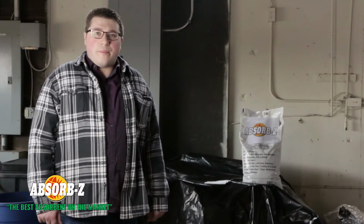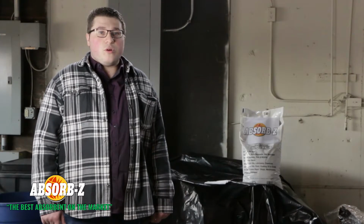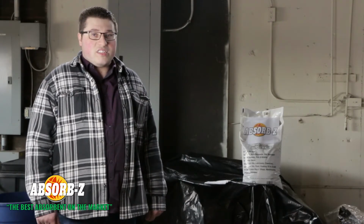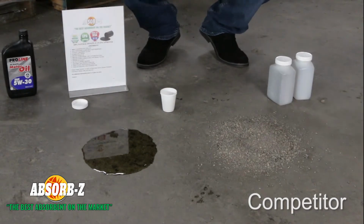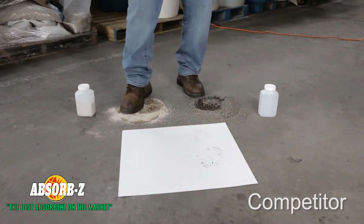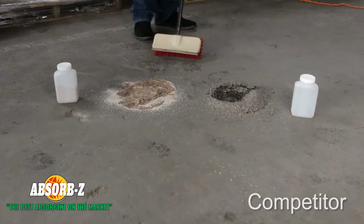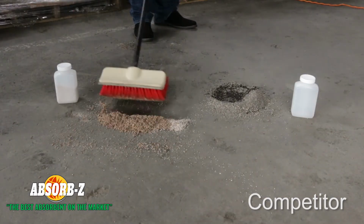Due to Absorb-Z's chemical formula, the absorption capability is superior to other absorbents on the market. Today we will show how Absorb-Z can absorb a spill using less than the amount of its competitors. Now you notice how the clay-based competitor's product is all oily and the floor is damp. Absorb-Z retains its granular condition. It's not oily and the floor is actually dry.